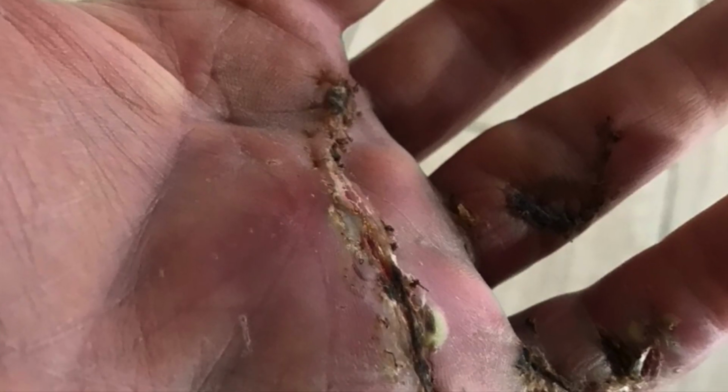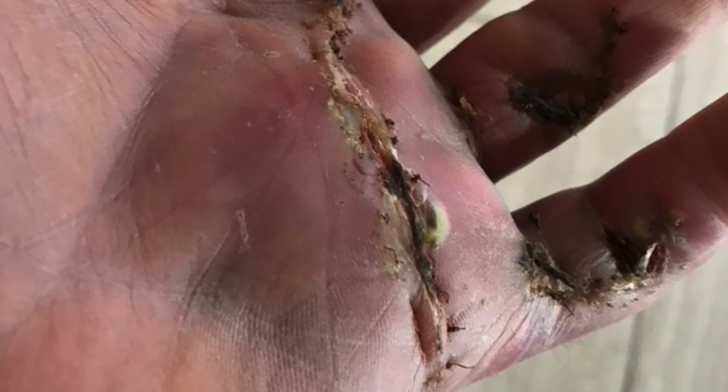So the surgery was something I did next. Now I'm going to show you some pictures here of what the surgery looked like afterward. So just be forewarned, these are pretty graphic. So after the surgery, you can see the pictures here.